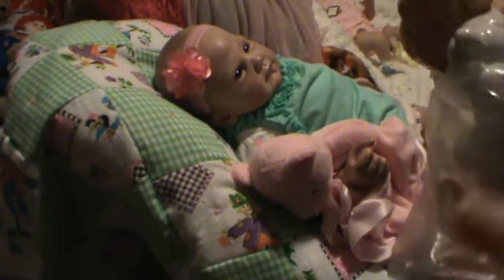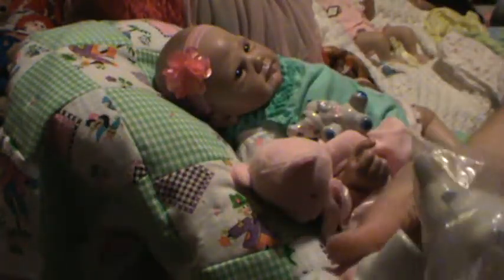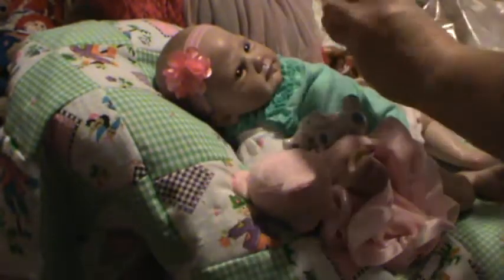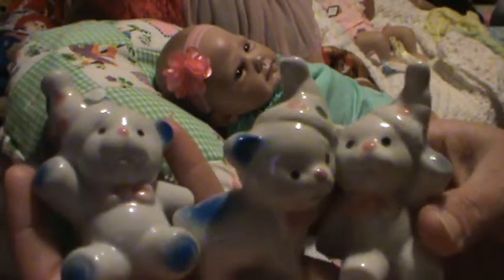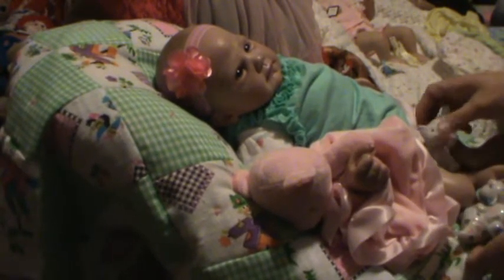And I got these for 50 cents, and it's three little porcelain bears. And it looks like they have on a happy birthday hat. But that's a teddy bear, and this is a little puppy dog. Little puppy dog or cat. I think it's a dog. And this is another teddy bear. It's sweet. So I got three of them for 50 cents. Just something to put in the nursery, you know. 50 cents, can't beat that.